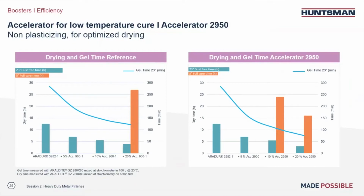The result of acceleration is shown on the graph on the left. Clearly, it does accelerate at room temperature, but at 5 degrees, you need 20% to start seeing an effect. And 20% would be really too much, as you would damage the properties of your coating, as it is also plasticizing the coating.